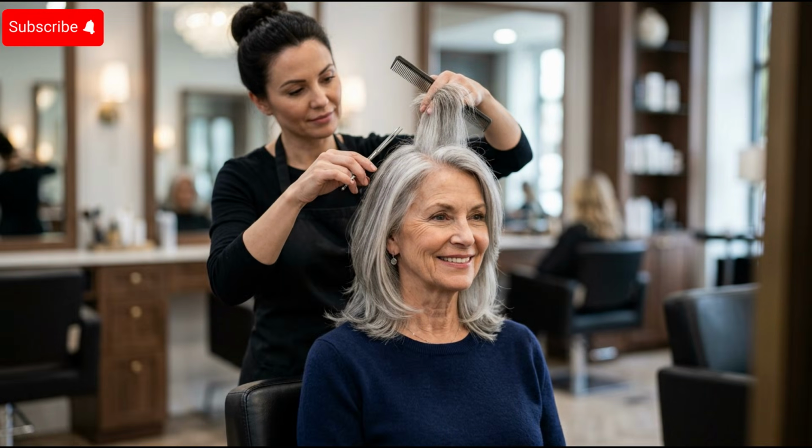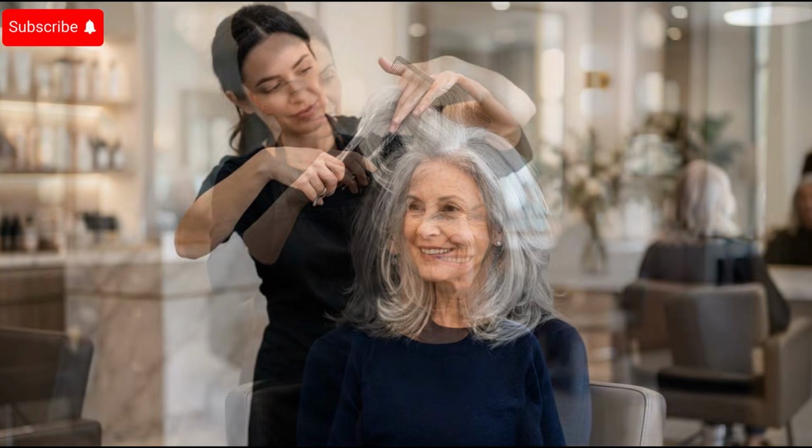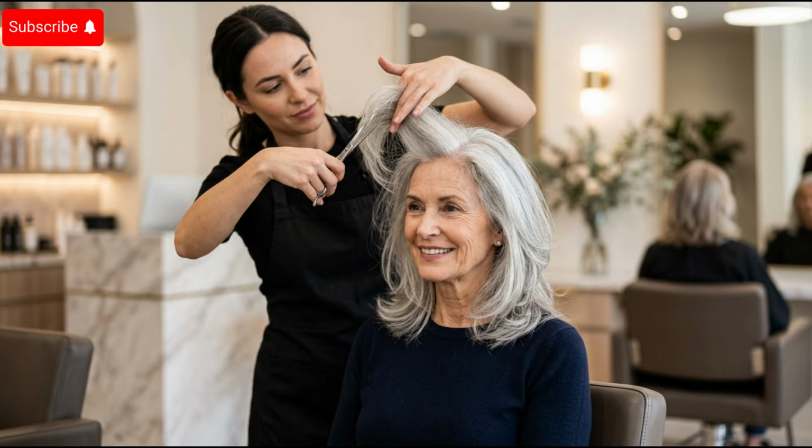This is especially true if your hair is medium to thick or fine hair that tends to fall flat. The layering prevents the triangle shape, where hair poofs at the bottom and flattens at the top. And it works beautifully over natural silver, since the layers catch light and create depth in the color, rather than letting gray sit flat and dull.